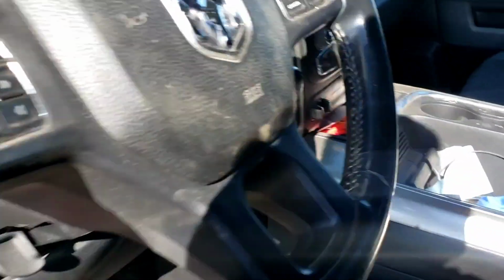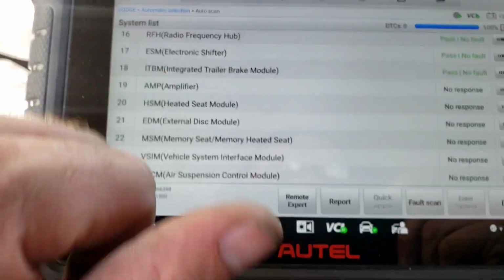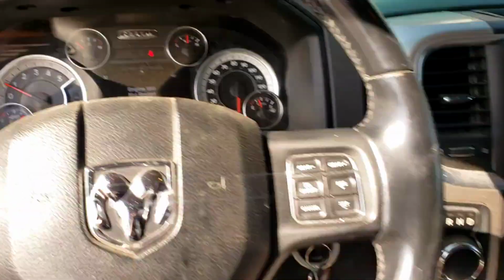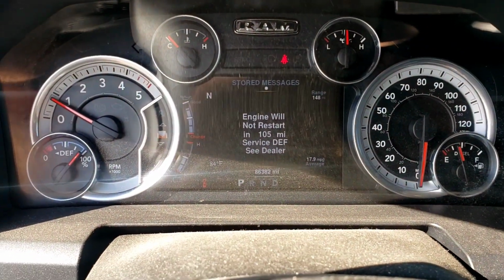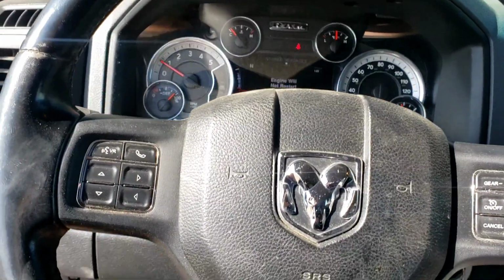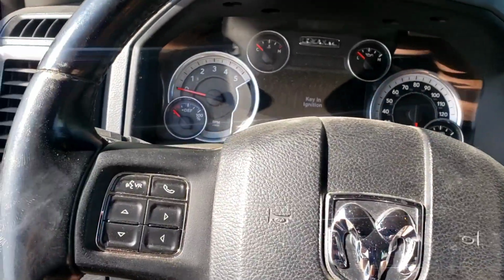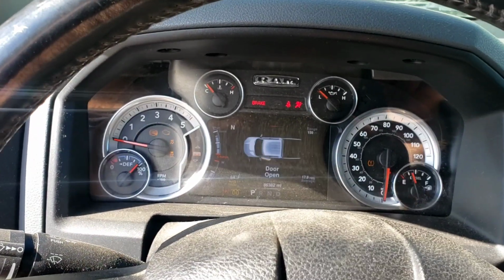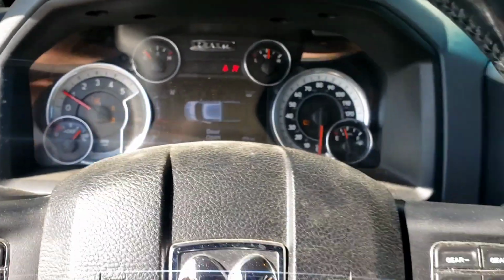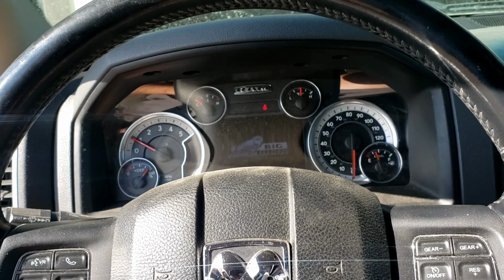I'm using the 906S now because my scan tool died. I rescanned it, no faults in anything. But it says engine will not restart in 105 miles, service DEF. So I might have to do a regen or something, who knows, right? But everything turns off, the key comes out, everything's good. We definitely have to fix that coolant leak, which the shop will do, which is a known issue when he came in. I guess he hit something.